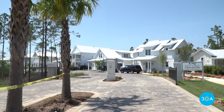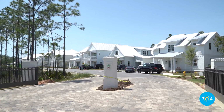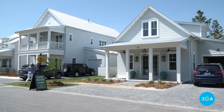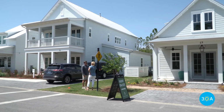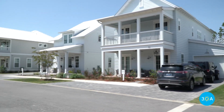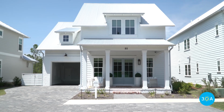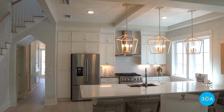Welcome to Cottage Grove, a new coastal neighborhood located on South Highway 393, just 1.3 miles from the beach. This quaint beach community features 38 cottages that all back up to the nature preserve, plus a select number of multifamily residences coming soon. Community builder Key Lime Construction provides quality built homes with the highest standards and most desirable features, adding immediate value to new homeowners.